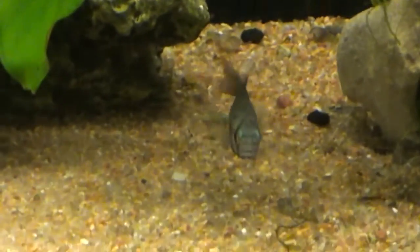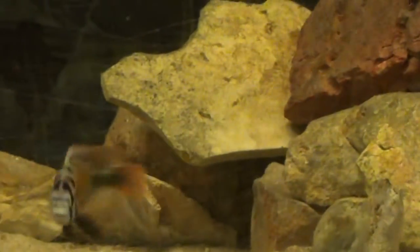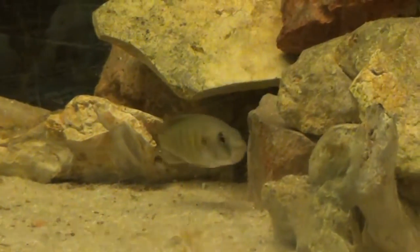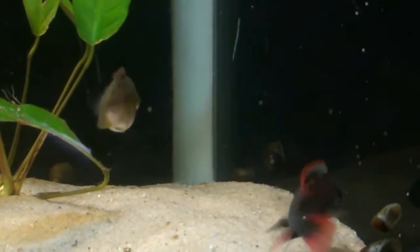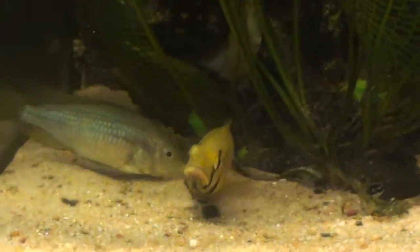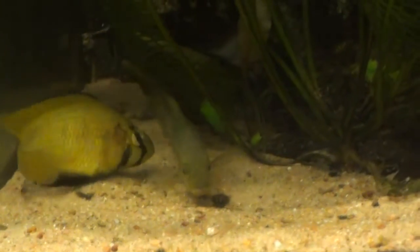The dominant male will enact a series of shimmies in front of the female. This activity is commonly referred to as flashing. While flashing, the male will try to lure the female to his prepared spawning location. Here, the flashing intensifies. The pair will circle each other. Eventually, the female will drop several eggs and quickly turn to pick them up in her mouth.